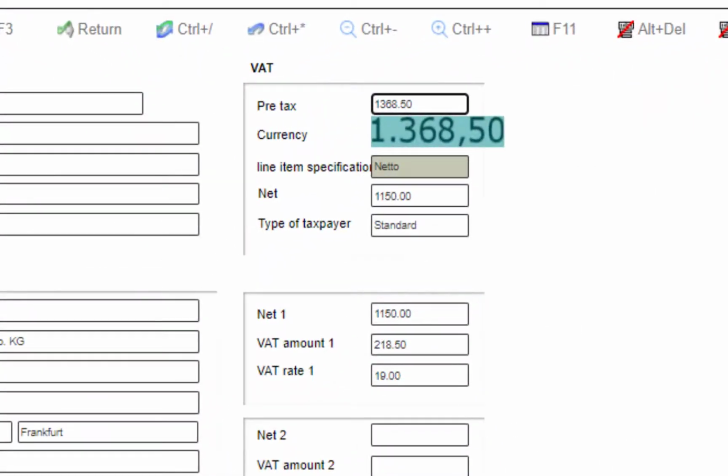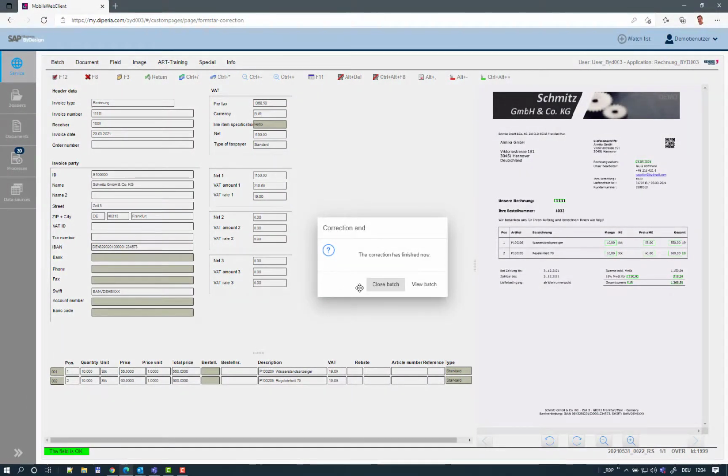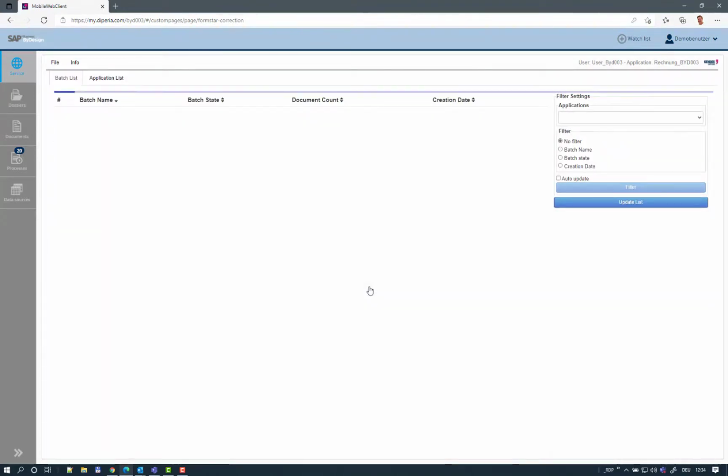So, do not forget to have your master data clean and complete. The capturing extracts, checks and recalculates the amounts and compares them to the VAT rates on the document and assigns the currency. When this is done, the invoice in this case is ready for posting and can therefore be closed in the correction.